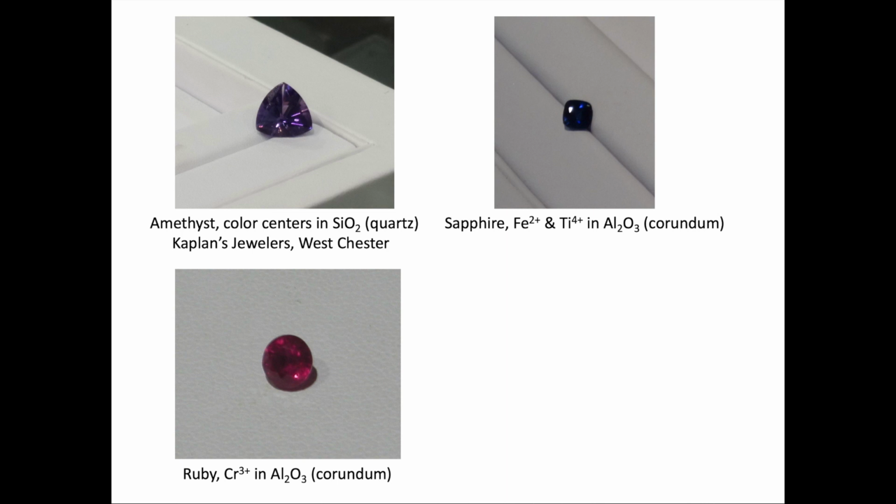Meanwhile, other insulators, such as alumina, again, a perfect alumina crystal would be clear in the visible, but if you introduce metal impurities, such as chromium for ruby or iron and titanium in sapphire, then those metal ions introduce electronic states into the band gap of the insulator. Electronic transitions between those states absorb light. Remember, you don't see the absorbed light, you see the transmitted light. The complementary color to what was absorbed is what you see as the color of the object.